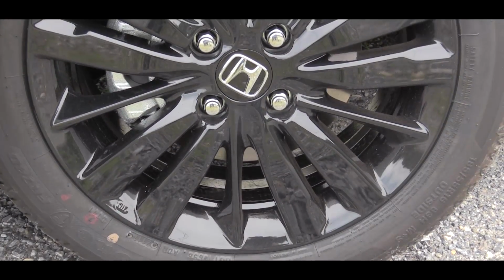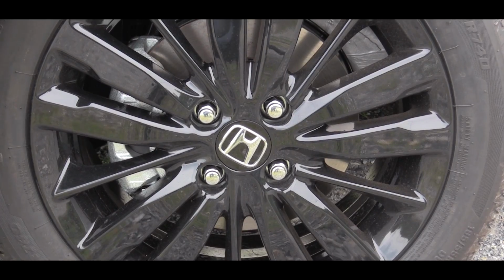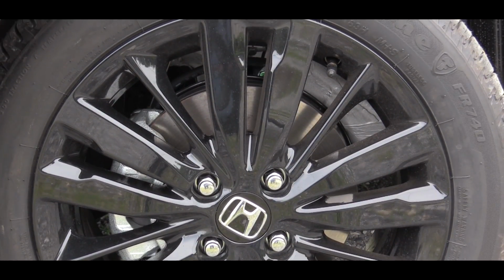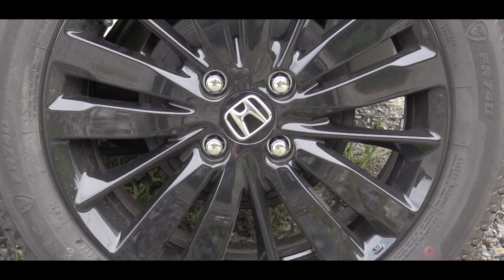Looking down when it comes to the wheel setup, 15-inch steel wheels with covers are going to come on the LX trim. Sport trim level is going to give you 16-inch black alloy wheels. Definitely looks good on this one. And both EX trim levels are going to give you 16-inch alloy wheels with black inserts.